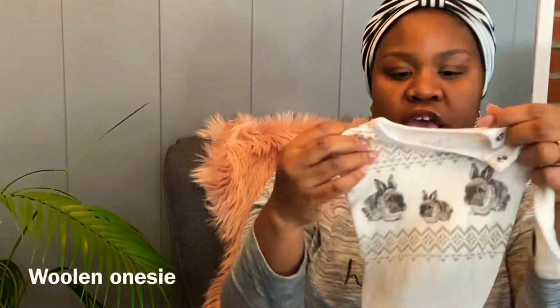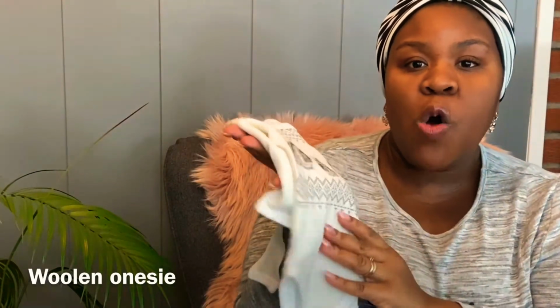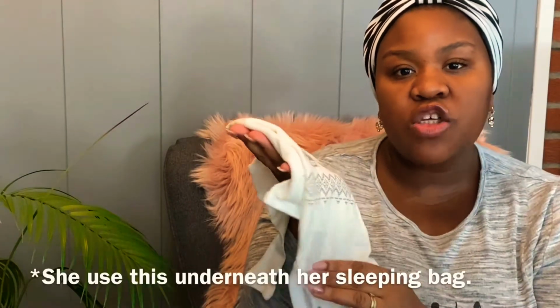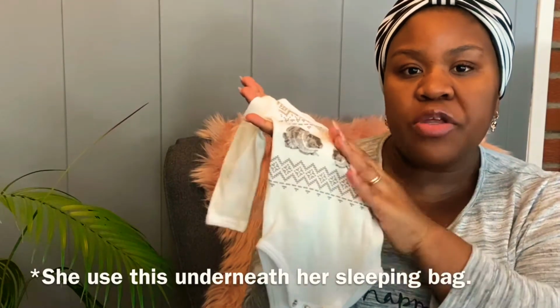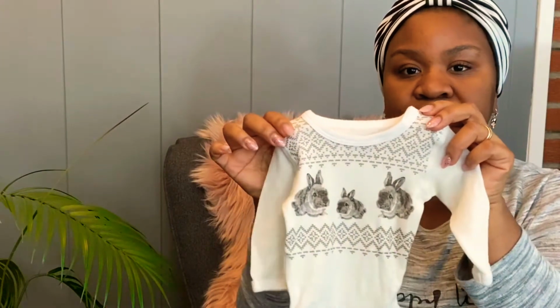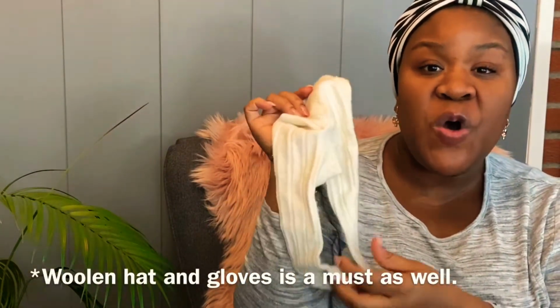Number 1 item. If you are living in a winter country, this is a must. A woolen onesie. My baby always has it underneath her clothes when we are going out, and also during bedtime, because it is a 100% woolen onesie. And also a woolen stocking. She uses this underneath her dress.